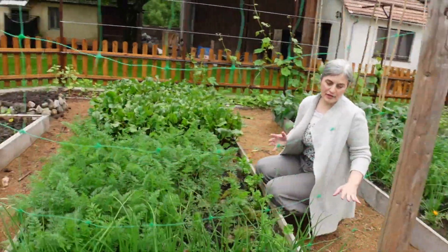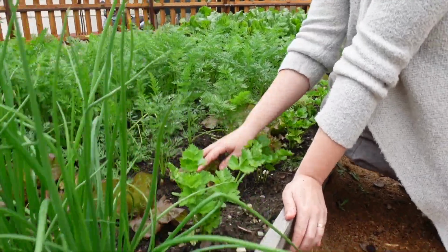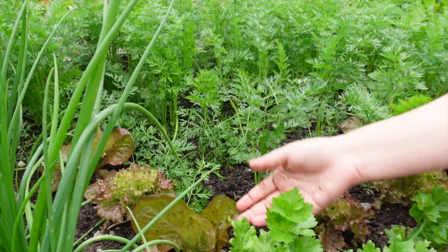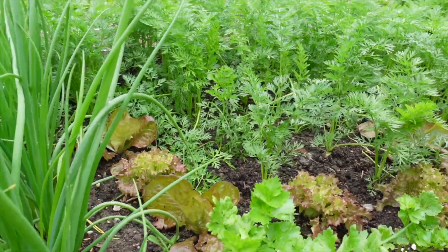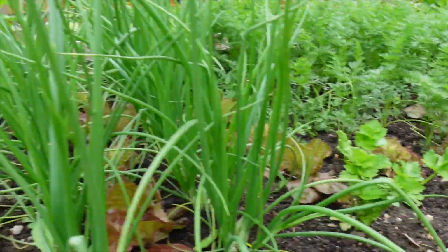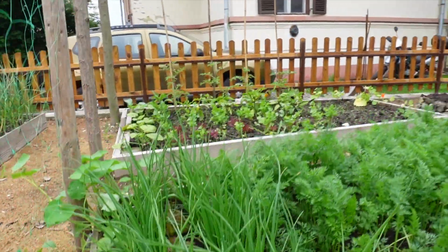I've filled everything in this garden, so there are no more blank spots left in this garden. We have some lettuce. This is Lolo Rosa, and this is Merveille de Quatre Saisons, or something like that, a French name. And more celery, and also onions. Are you surprised? At this point, you really shouldn't be surprised.